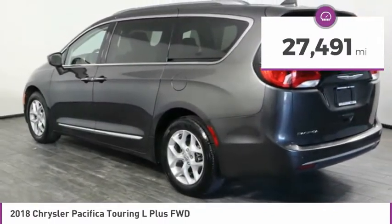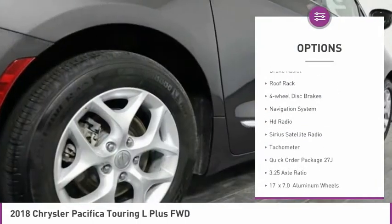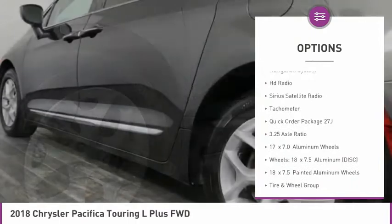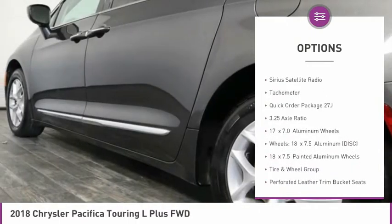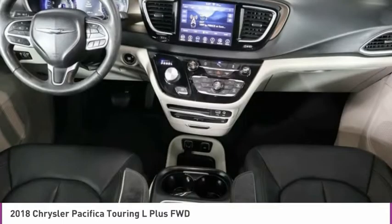Here are some of this vehicle's great options: touring suspension, electronic stability control, power liftgate, brake assist, roof rack, four-wheel disc brakes, navigation system, HD radio, Sirius satellite radio, tachometer.